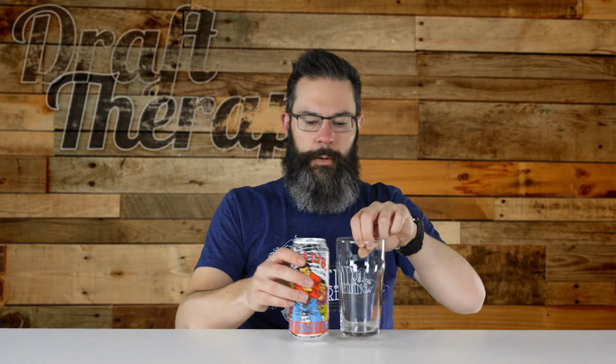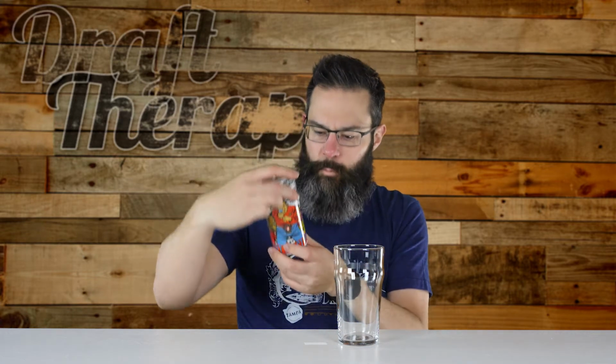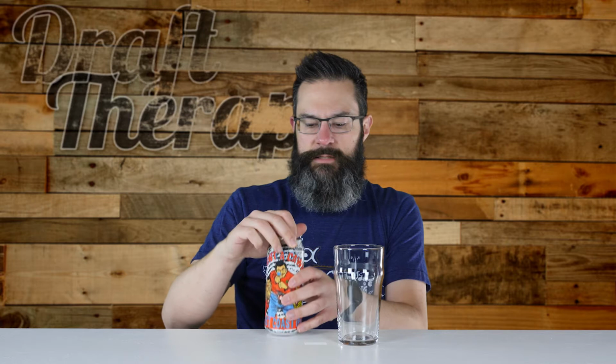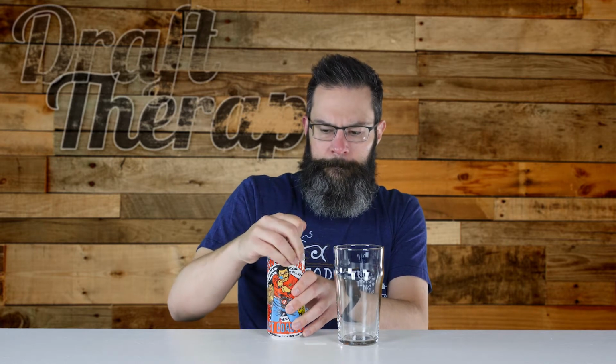I'm just going to pour it into a pint glass. This one was packaged. It's a little hard to see because, as you can see, this label's like a fingerprint. It's got black and white. Looks like it was packaged on October 10th, 2017, 10/10/17, which was just a mere couple weeks ago. Let's crack this open and give it a whiff.